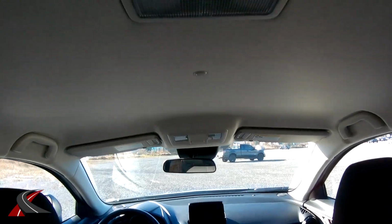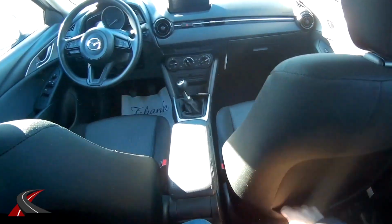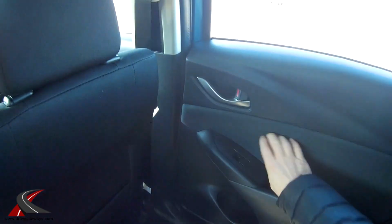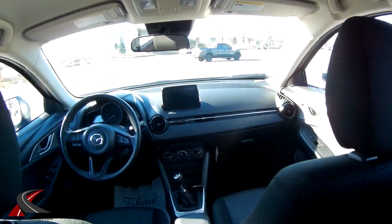And this one, as I said, is a base model, no sunroof or anything like that. It's pretty basic. There's nothing really in the back here. You've got a map pocket on this seat, none on the driver's seat. Cup holders. There's nothing else here. There's no speakers. Sorry, there is a speaker. There's one speaker there, but there are no tweeters or anything up here. So it is pretty basic.